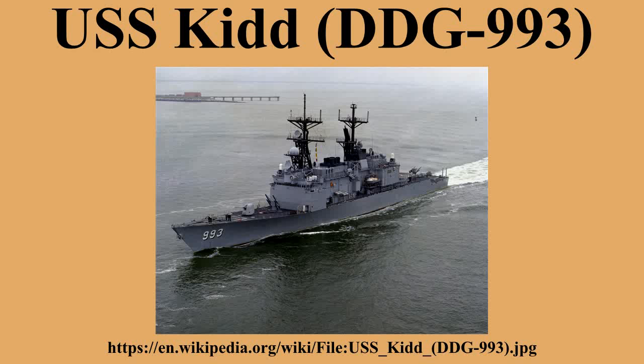USS Kidd was the lead ship in her class of destroyers operated by the U.S. Navy. Derived from the Spruance-class, these vessels were designed for air defense in hot weather. The vessel was the second named after Medal of Honor recipient Rear Admiral Isaac C. Kidd, who was aboard USS Arizona during the attack on Pearl Harbor, and was the first American flag officer to die in World War II.